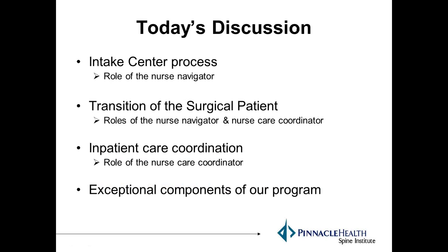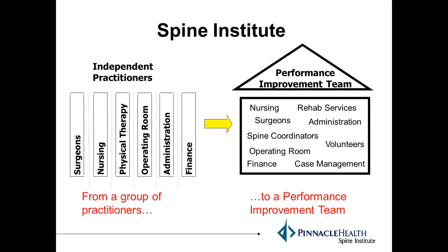For today's discussion, I'm going to review our intake process as well as the role of the nurse navigator. I'm also going to address how our system transitions the surgical patient from the outpatient nurse navigation to the inpatient care coordination, the role of the care coordinator, as well as what we feel are the exceptional components of our program.